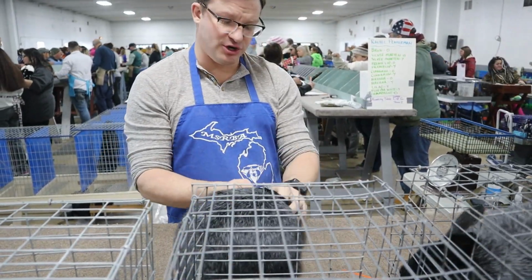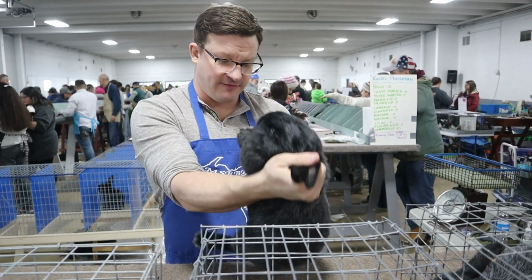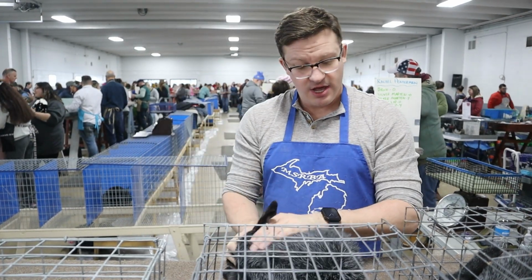Some top line on this junior doe. She lacks a little bit of muscle. PHA 146, a good substance of bone. She gets a little bit heavier on that silvering compared to her feet and her head, but it's starting to come in. She's still working on getting that silvering through her ears.